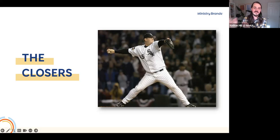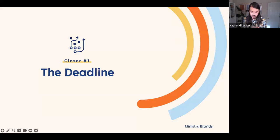And a closer is not nearly as effective at the beginning of the game as they are at the end of the game. It's the same with these emails. You can't just take these and pop them into a December 1st email or the first week of December. They're only effective when urgency is high and motivation to give is high. All that context being said, let's look at a couple examples.